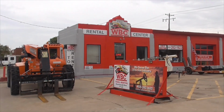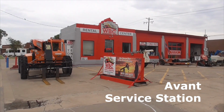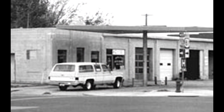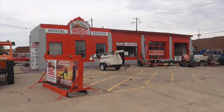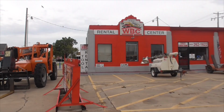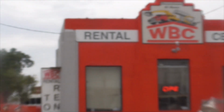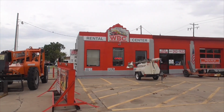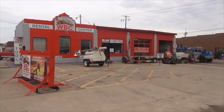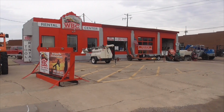This cool building here on the corner, WBC, used to be an Avant service station. Listed on the National Register of Historic Places, built in 1933 with this classic Art Moderne, Art Deco style here. It's got this cool accent here of the red and the white, just beautiful. So before the service station, this is actually the site of the former Campbell Hotel, went bankrupt even during the 1926 motorist craze out here.